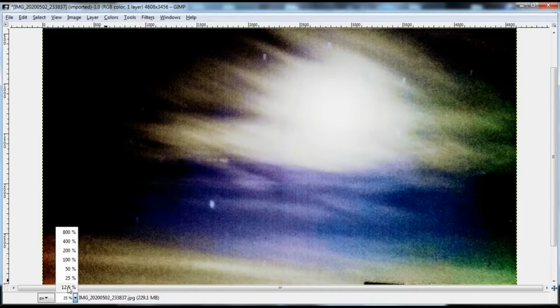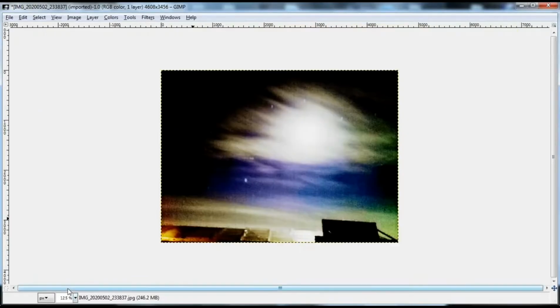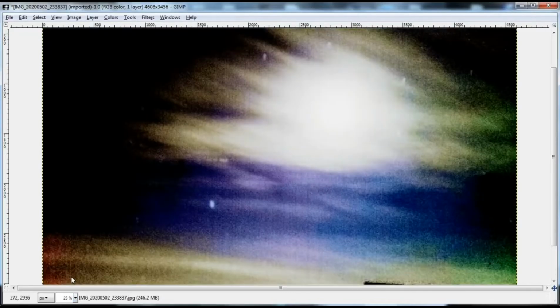Let's just zoom it out a little bit so we can get to see the full picture. And yeah, the equalize filter really doesn't do anything. It doesn't put anything in, it doesn't take anything out. It just brings everything to the same sort of level. But there is definitely something not quite right there. I think you can agree.